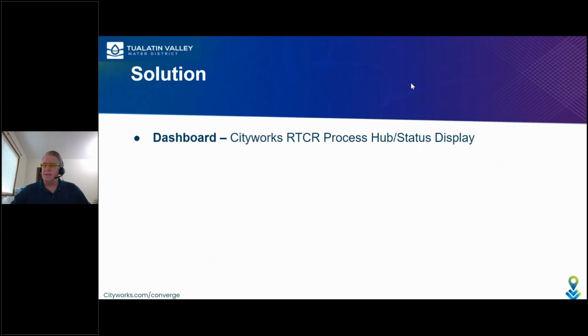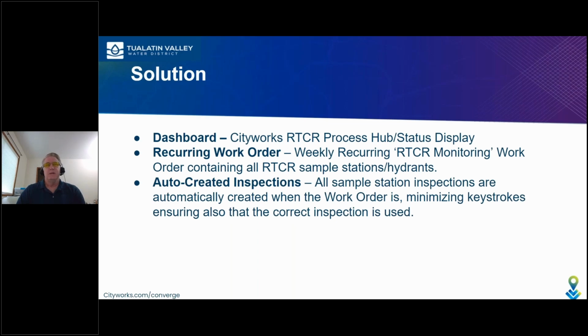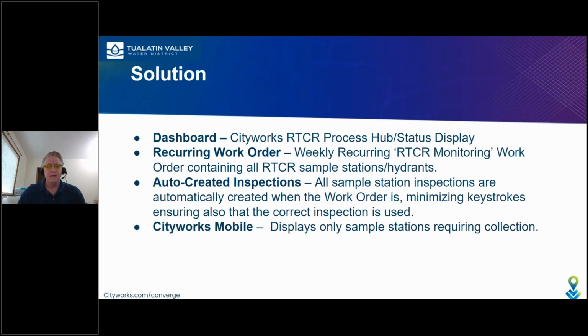The solution that we worked on with water quality has about 5 different segments. First, I created a dashboard within Cityworks so that they could use that as their process hub. Second, I created a recurring work order with all of the sample stations and hydrants on it that would recur weekly. Third, as the work order was created with, I believe, about 170 sample stations on it, it would automatically create the inspections. I'll show you how to do that if you do not know.